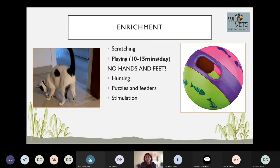Puzzles and feeders. So this is a little ball on the right, which throws out kibble. So you can increase their evening feeding time by giving them their kibble in a ball, and this takes them an hour to push around and eat. And stimulation is very, very important for cats.